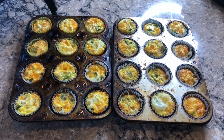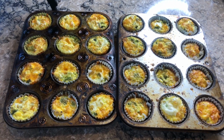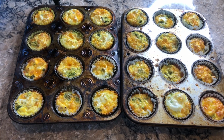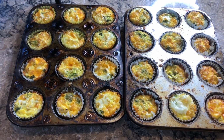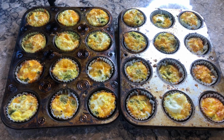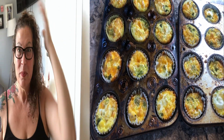Over here we have our egg cups. I completely forgot to add in the sausage into these. So these just have broccoli, eggs, cheese, and then I put a little bit of cream in the eggs when I beat the eggs. But ideally these were supposed to have sausage. I just spaced it. So these are done. They're done when the egg is firm and a little golden on the top.